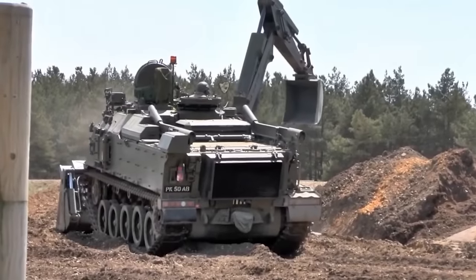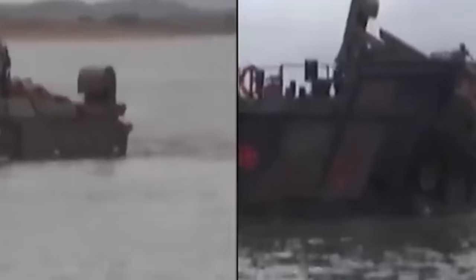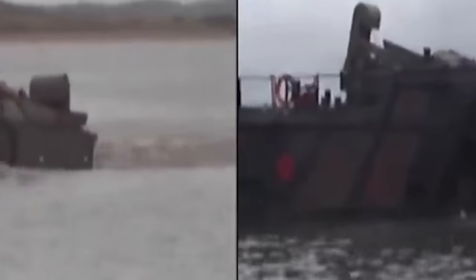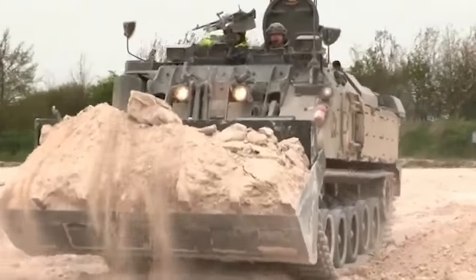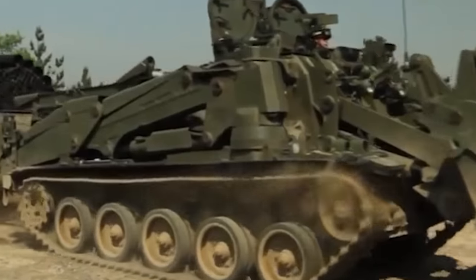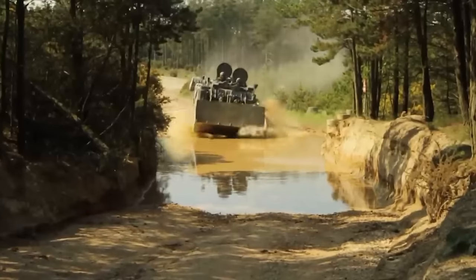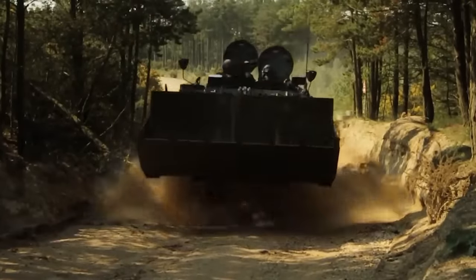Equipped with STANAG 4569 Level 3 armor, it offers unparalleled protection against ballistic threats and IEDs. Modularity is its forte. Transform the Terrier within minutes into an armored personnel carrier, a mine clearance vehicle, or even a medical evacuation unit. It's a versatile warrior, ready to adapt to the ever-evolving battlefield.